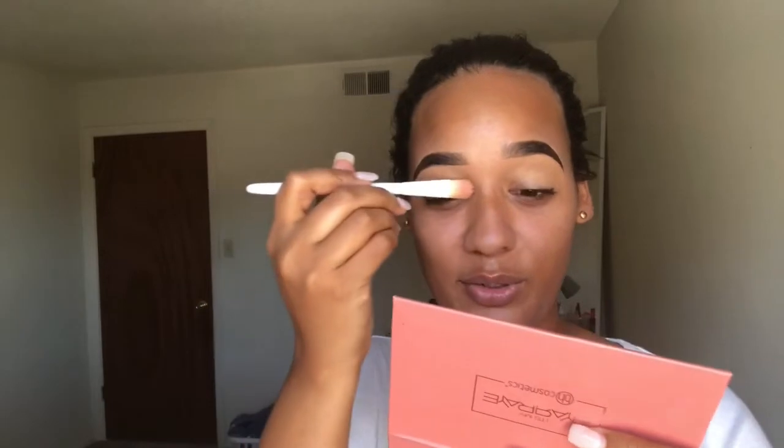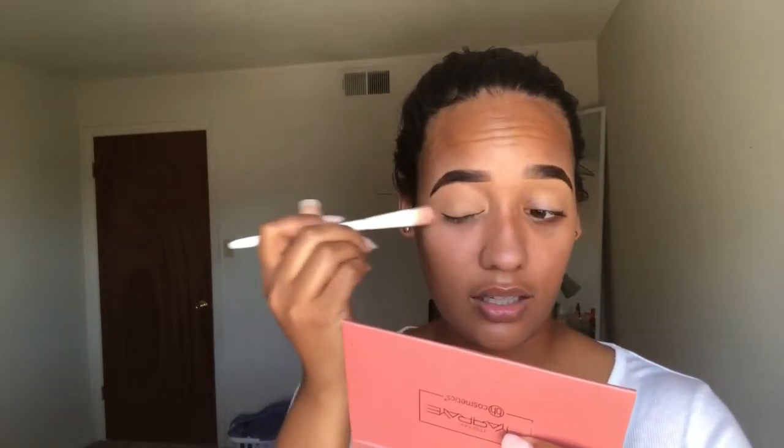So let me just get this ItsMyRayeRaye palette and use it for the mirror. I'm actually not going to use this palette today, although I have been using this palette a lot in the makeup that I just wear whenever I wear makeup. Absolutely love this palette. I'm just not going to be using it today.